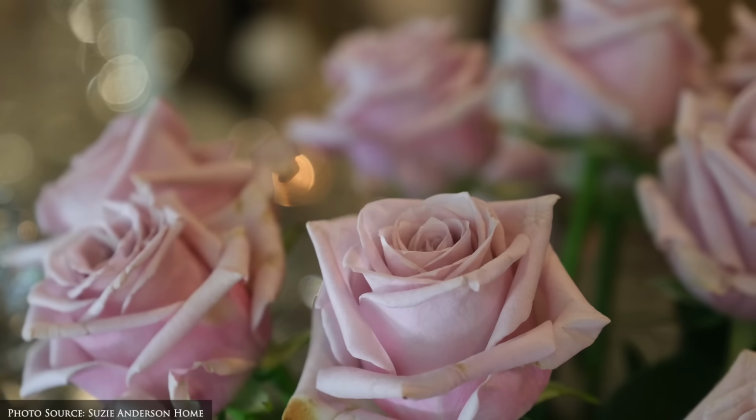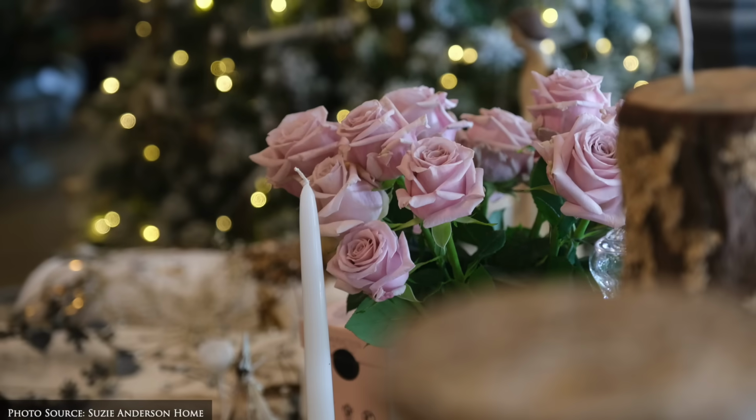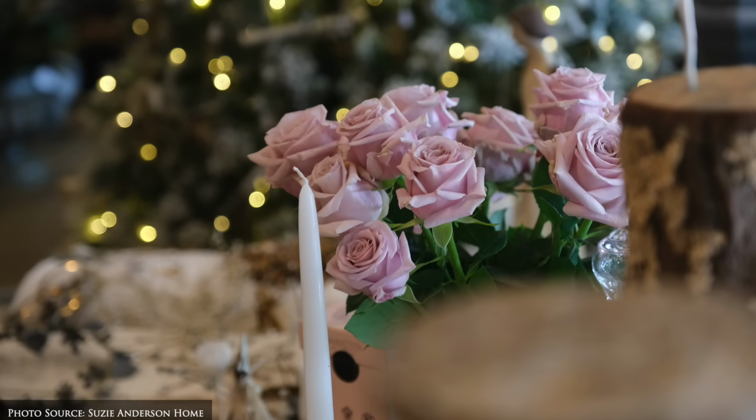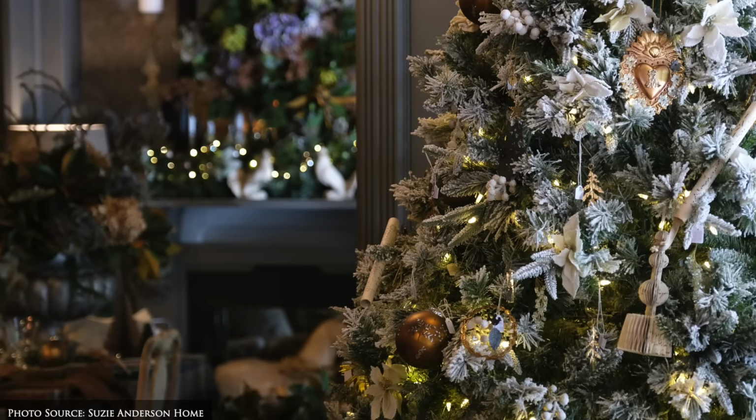For something living, I brought in soft pink roses, our festive tree, dried flowers, fresh green ruscus, and lush green wreaths which bring life, texture, and seasonal beauty to the space.